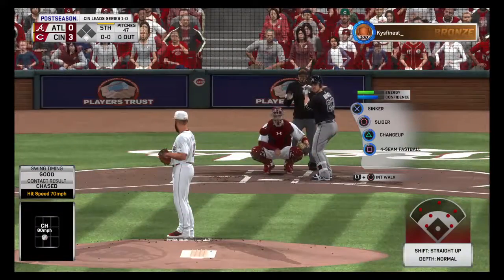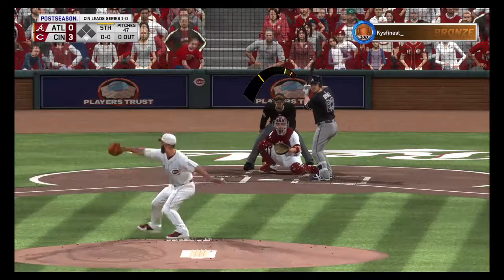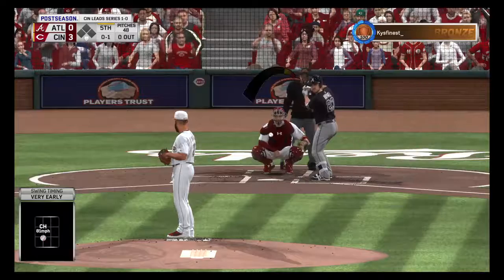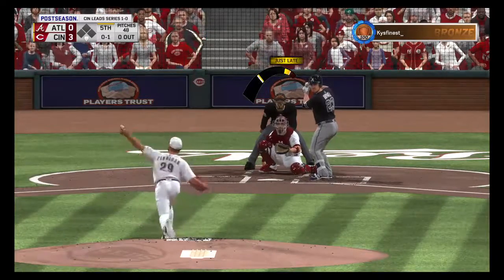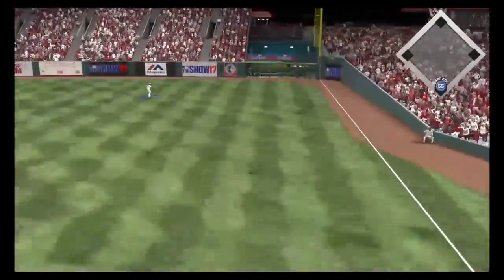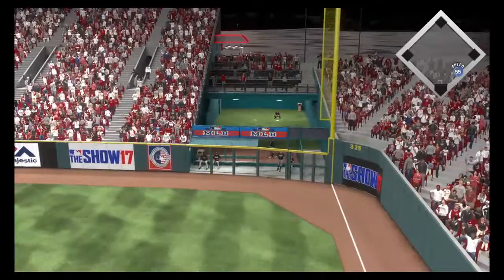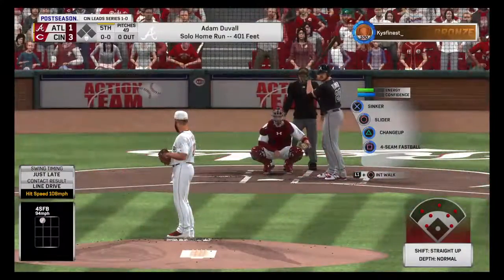So stepping in, Adam Duvall comes into this at bat 0 for 1 in the ball game. First pitch hacking here, and that's the first strike. They can't afford to continue to fall back any further. They got to get something going on the offensive side. Somebody's got to step up. There's a swing and a drive, and everybody's just going to sit back and watch that one fly. A no-doubt home run.